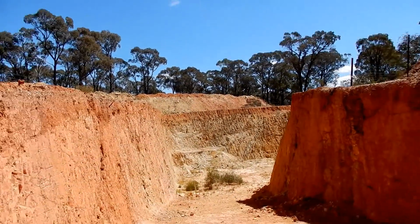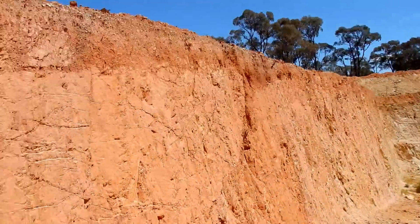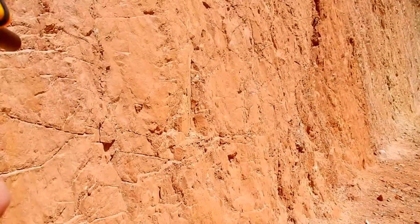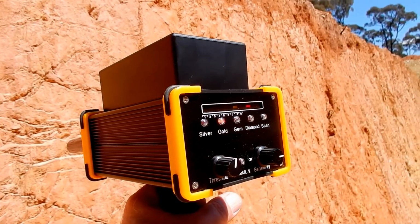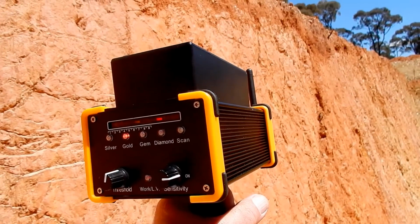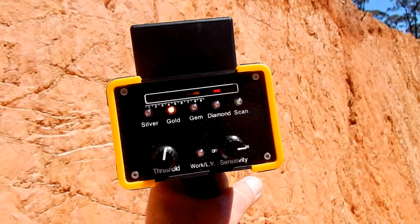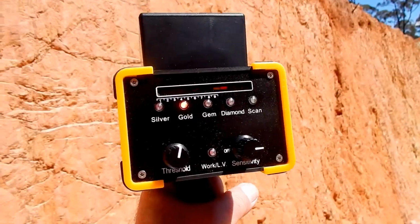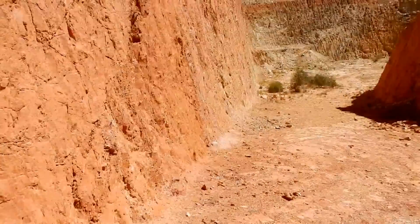Okay, what I'm going to do now is try it close to the wall, and that way, with the stick you can see there, I can do it here up close. Let's see what it does. He's got a bit of a problem here picking it up because the rocks are right here. Mineralization is strong close to me, but he's still picking up the target. He's still showing me the direction exactly where that nugget is in that wall.